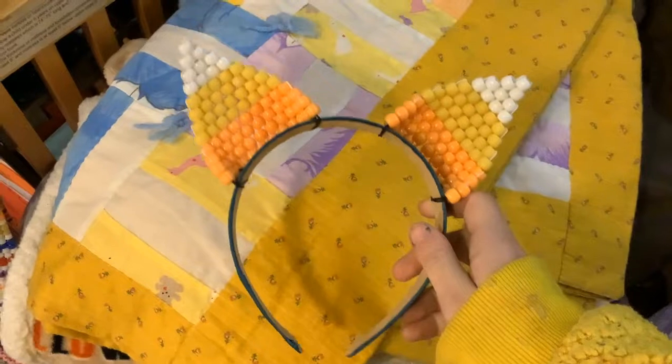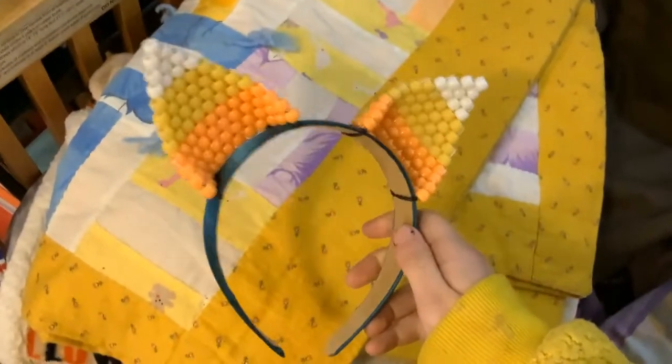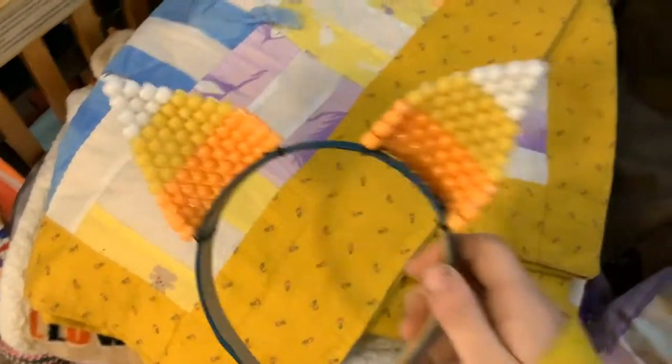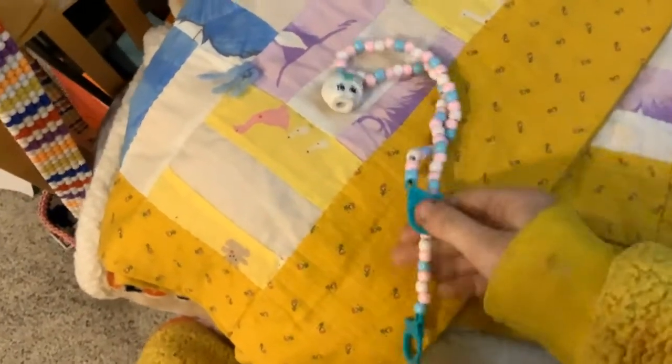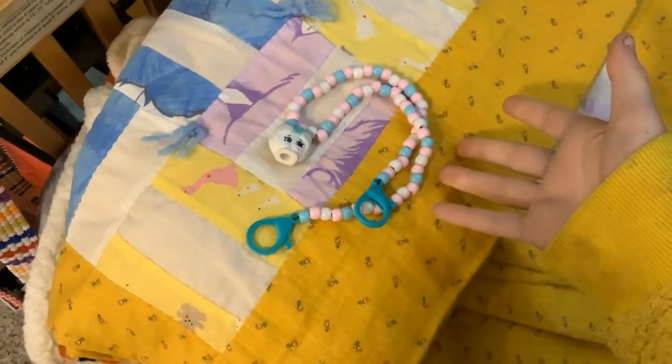Moving on. Here's a more recent cat headband. It is candy corn. I love the candy corn ears so much. It's very Halloween-y, very festive. Definitely makes me go, ooh, candy corn. Rawr. This is another belt chain. It is the trans colors with a little Shopkin diaper on the end. Don't know what to say about this.